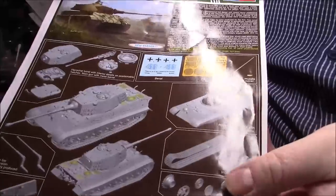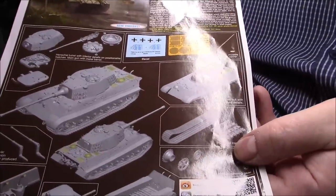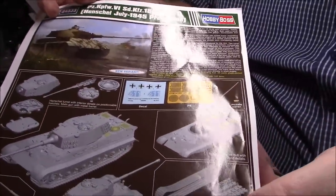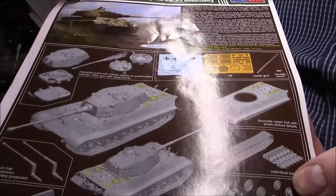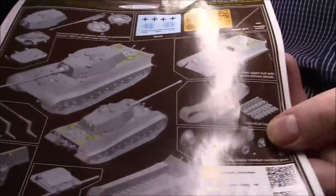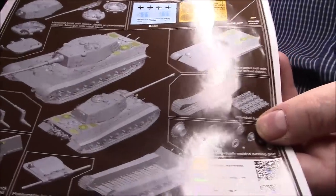And on the other side we have, anyway, what we've got to build. It's telling you what bit of information again on the top, the turret. The engine deck is slightly different as well at the back. Obviously the tracks, individual tracks.